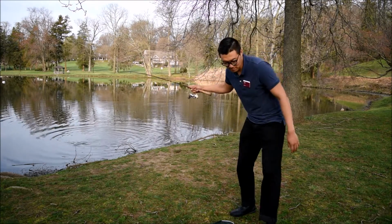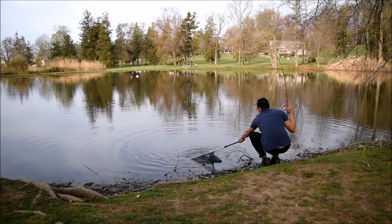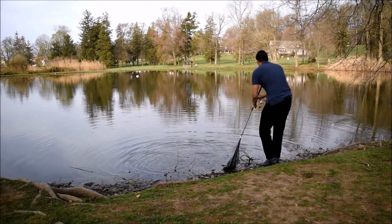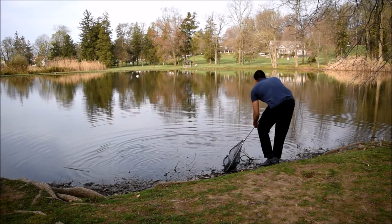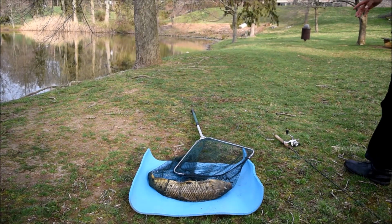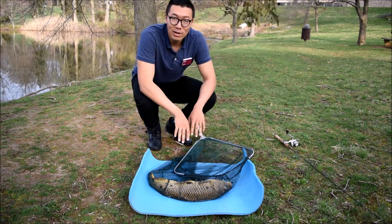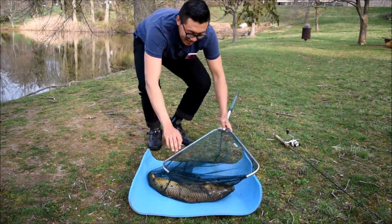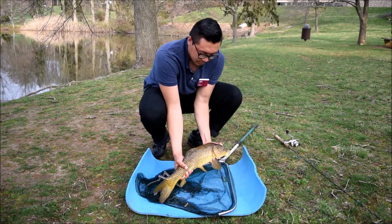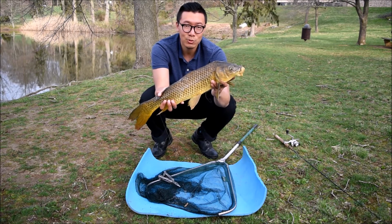Not a big one, but alright, this guy's in. Alright, so I'm gonna put it back in. Yeah. Alright, so this is the first carp that I caught. Nice looking small common carp. Yeah, I'm gonna throw this guy back in.